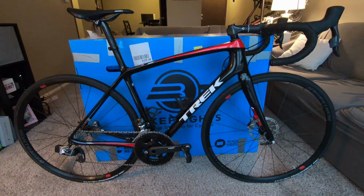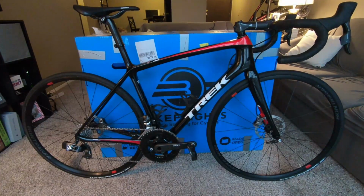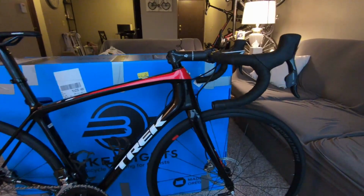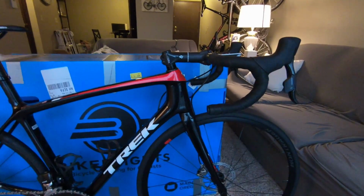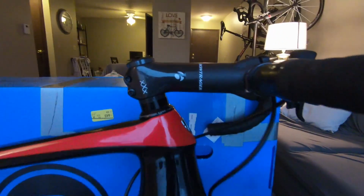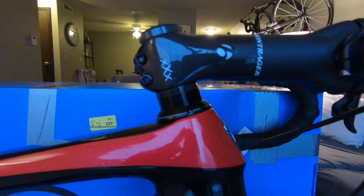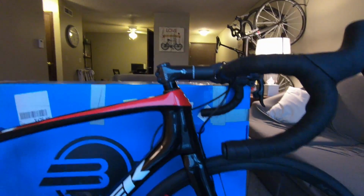Alright, so here's the finished product. The Trek SLR 8 2018. We got the H2 fit, which I was kind of against at first. I didn't think it was going to fit me right because last year I was running an H1 and had a pretty slam, but after going to Cyclologic, you can see they put on the XXX light 130, -17 stem with 2 spacers still, which raised me up quite a bit.